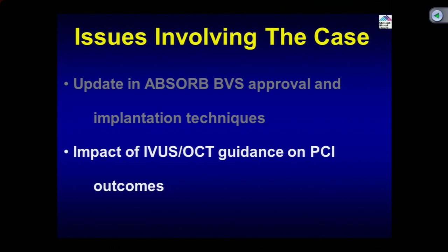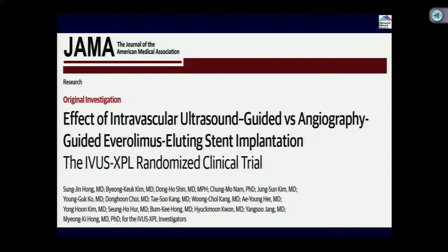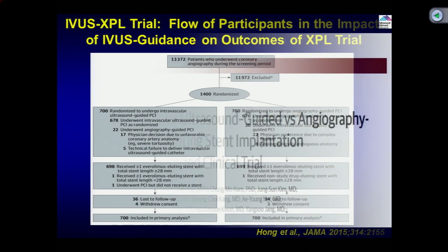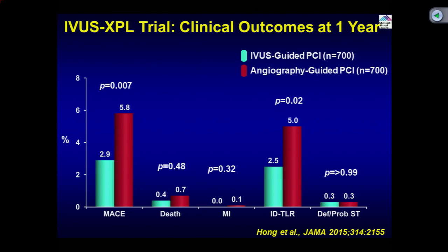While we are getting ready, quickly I'll go through the data on IVUS and OCT. One came out in JAMA late last year, the IVUS-XPL randomized clinical trial in long lesions with the everolimus-eluting stent. They compared IVUS versus angiography guidance and showed that IVUS guidance was associated with lower MACE, largely driven by lower TLR. There was no difference in stent thrombosis, but it is one of the largest trials, 1,400 patients, and IVUS guidance decreased the overall MACE rate largely by decreasing TLR.